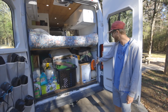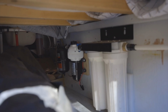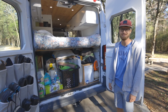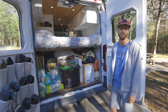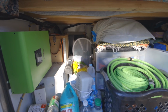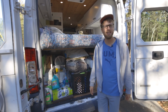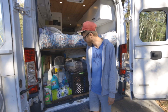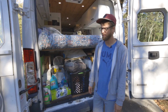We have 30 gallons of fresh water that goes through a 2-stage water filter and our pump to our shower and our sink. The water tastes okay, depending on where we get it from, but we feel a lot better knowing that we have a filter there. Underneath the van, we have a 20-gallon gray water tank that we're able to drain out at RV dumps. And we keep a ladder to get on top, and then we keep all our cat stuff here. We've got our cat food, and we have our kitty litter under there, and then just random extra food and water and things that we don't have room for in our pantry or in our refrigerator.